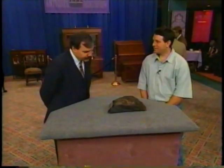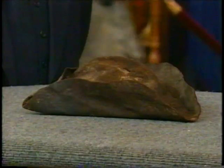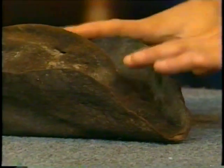Zach, interesting hat here. Give me a little history on it. Well, I dug this hat up in New York City. It came out of a colonial landfill site, and we were searching around, and laying next to a pile of mixed modern and old dirt was this crushed hat. It was crushed at the time.